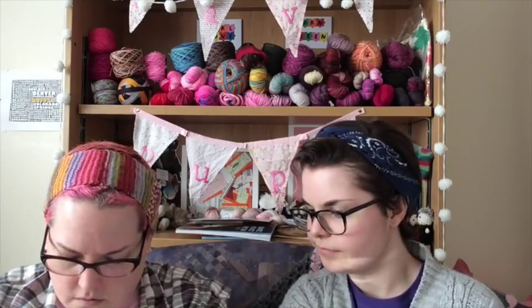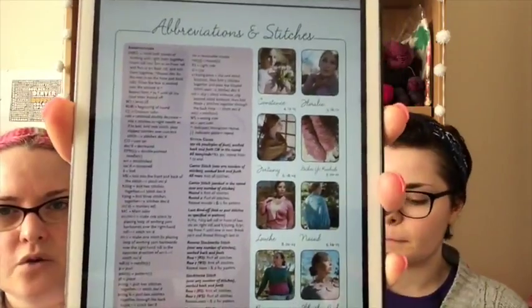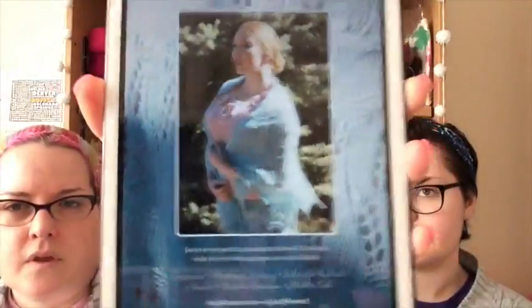Let's see what they say here about the sleeves. It doesn't say, but it looks to me like they're a little bit cropped. Yeah. So 8 lovely patterns. And then we have a page that's the abbreviations and then also a photo table of contents of the patterns. And there's the back cover.